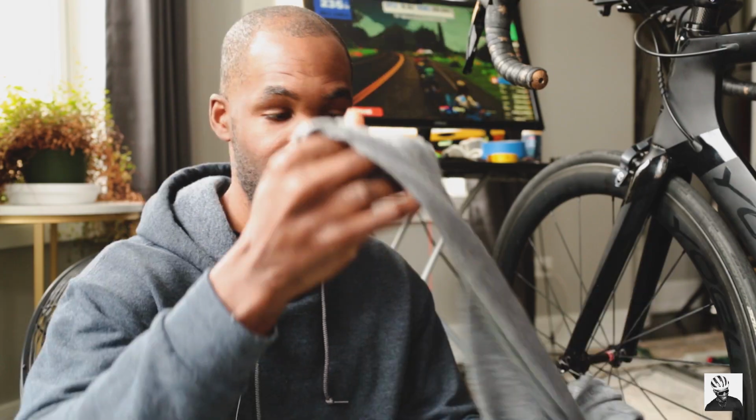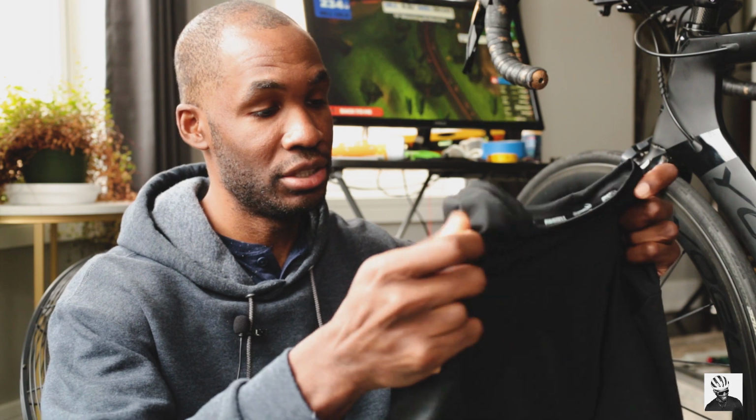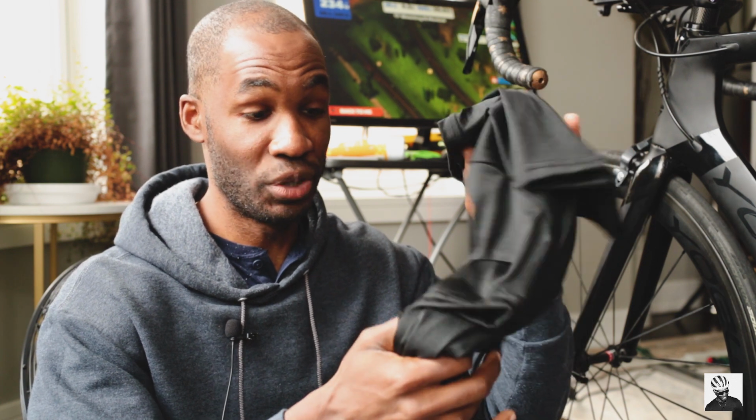All right, next up, stomach, chest, etc. I have a couple of things that I like to layer with. The first one is this wicking shirt. It's basically kind of like a dry fit, but it's from Walmart instead. It cost me about $10, and it's really great for wicking away moisture. I'll usually wear this when it's around 50 degrees or so.